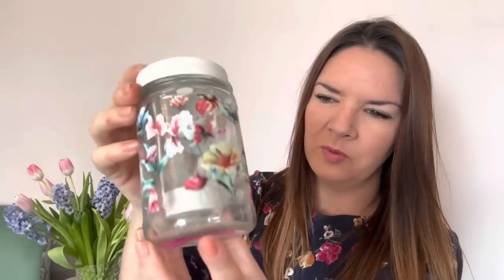This was really cute, a little tea light holder jar. And was that a pound? Yeah, it was £1 as well. So I thought that was just very cute. It looked quite nice in the middle of a table if you're outside. And I've got some of those citronella tea light things, so hopefully they'll keep the bugs away. But just very sweet, nice little tea light holder.